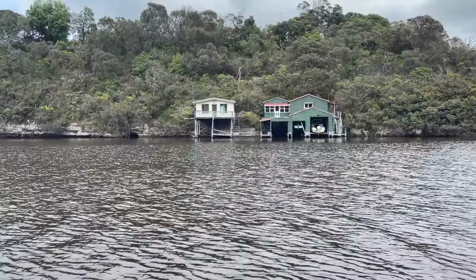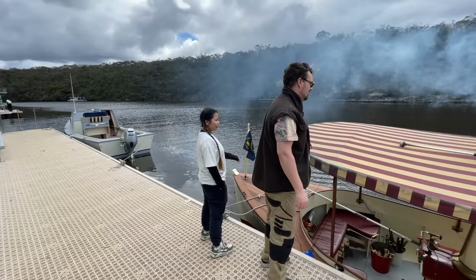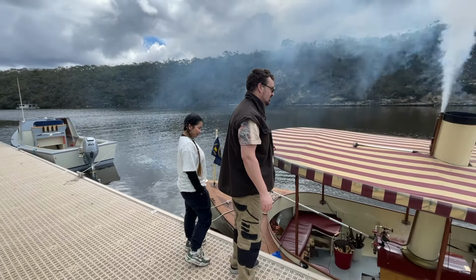Two little boat shacks, one of them's for sale. So we've arrived at Donovan's. Woo!